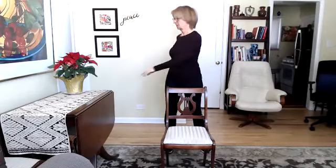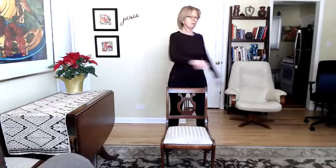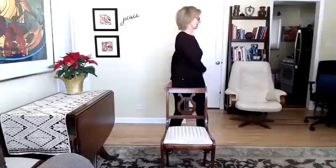Good. Side to side. Inhaling to one side, exhaling to the other. Just a minute of moving. Good. And then slowly come back to center. Good. Bring the feet back to hip distance apart.